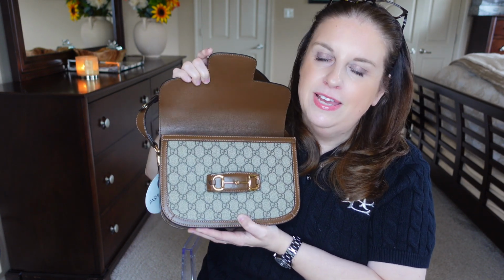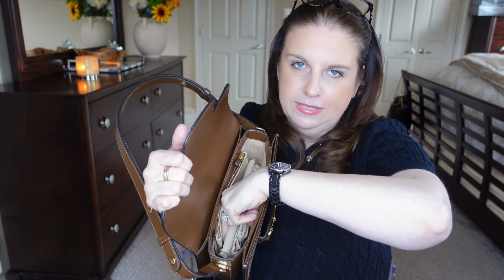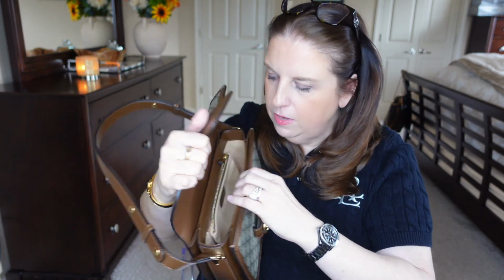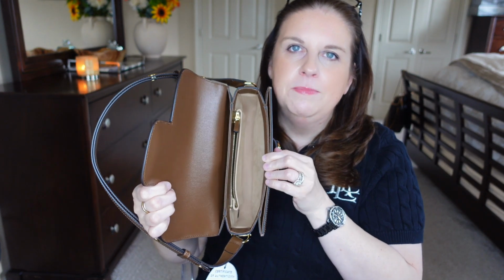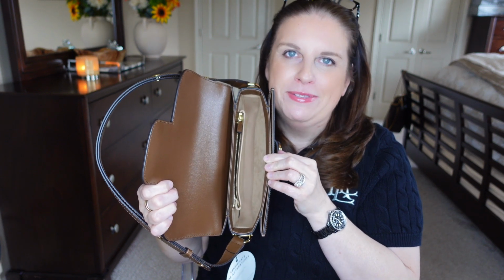detail up front. And this bag also came with the original dust bag, and it came with some kind of Gucci paperwork. So this was included. So let me show you guys. This is all you have to play with, basically.